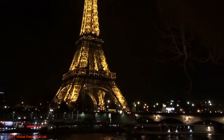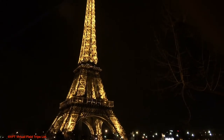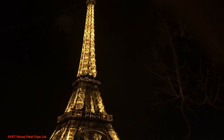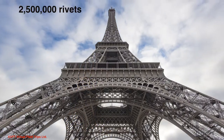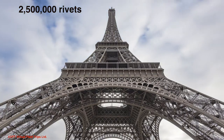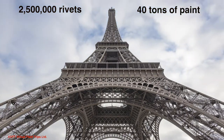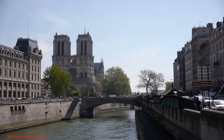Believe it or not, the tower was supposed to be torn down after the fair. It was saved so that it could become a signal tower. It needed 2,500,000 rivets and requires 40 tons of paint each time it is painted. We are now going to cross over the Seine.